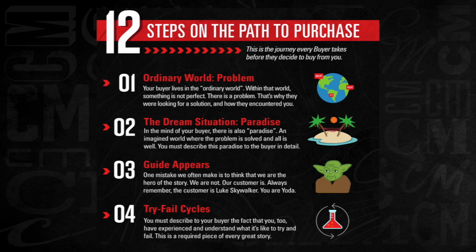Step 4, you must describe to your buyer the fact that you too have experienced and understand what it's like to try and fail. This try-fail cycle is a required piece of every great story. Think of any movie you've ever enjoyed, any book you've ever read that you loved. There are always try-fail cycles. So that's step 4, and it's required.